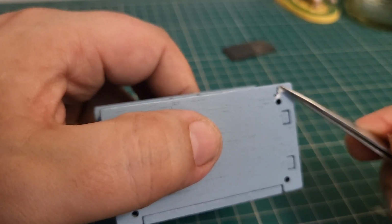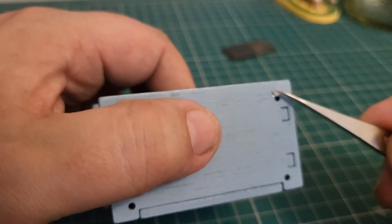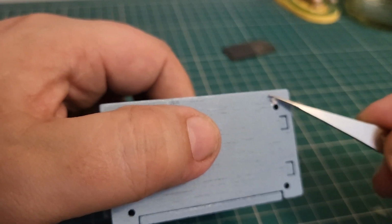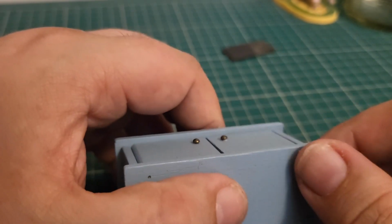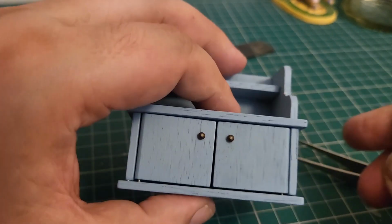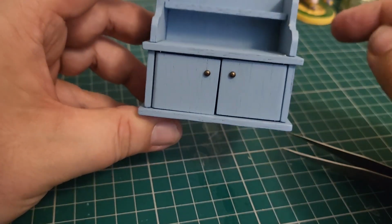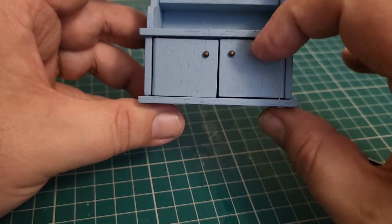So let's get some glue smeared on there. I'm not overly concerned. If you were a perfectionist, I'm sure you would be, but I mean, it's what makes models models. It's not terrible by any means. But that's where we are.